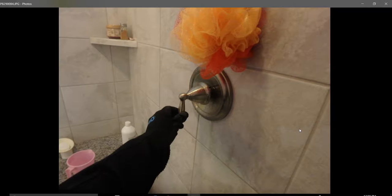If something's loose, it's only going to get looser over time. It's not going to get tighter. So you need to make that stuff nice. It's a brand new house. Everything should be in good condition. Again, that needs to be tightened, and that needs to be tightened.